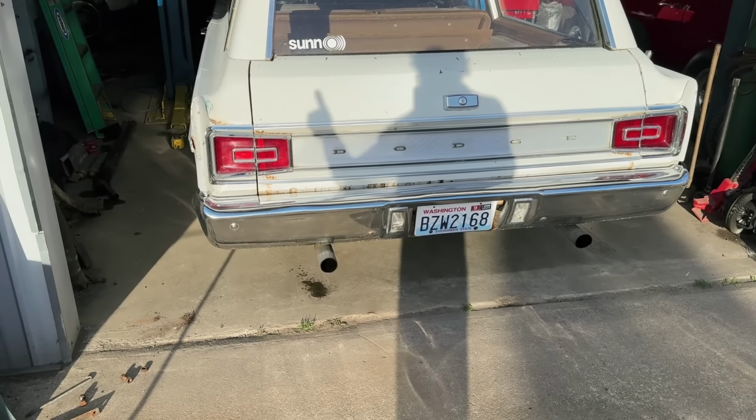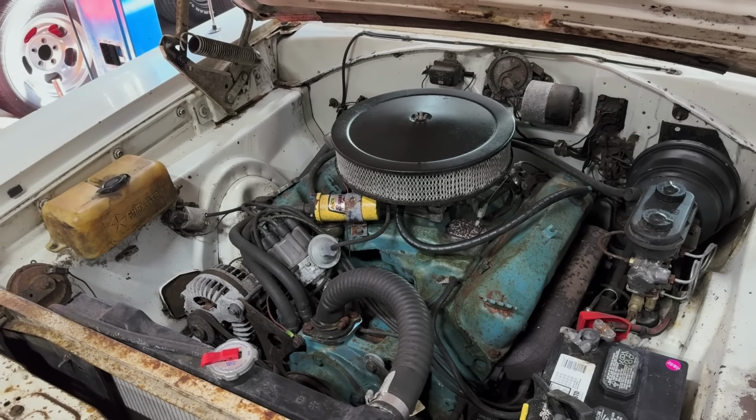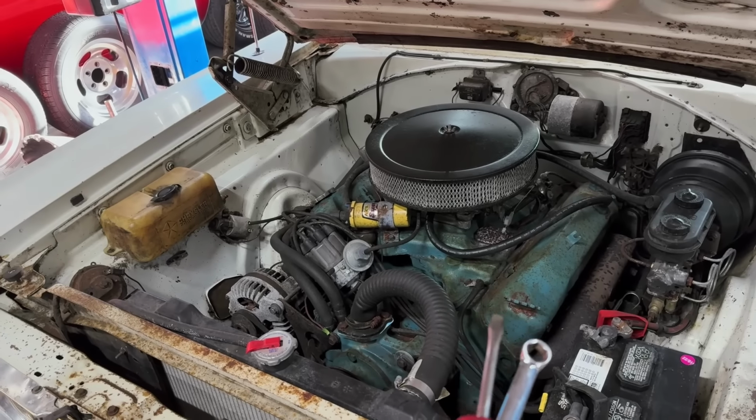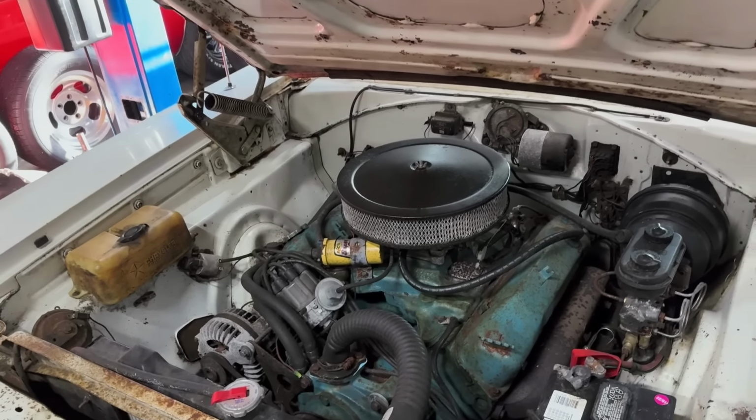Seems really happy. While it was off, I did scuff and shoot the air cleaner lid. That was just embarrassing. I need to clean the entire engine, and I want to do some touch-up paint. I want to change a lot of things. But listen, it's getting better.